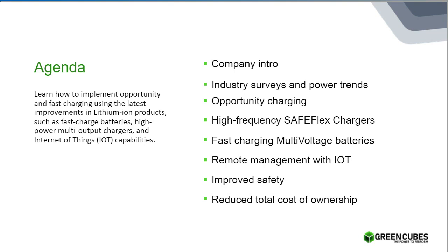So after a brief introduction to our company, I'm going to discuss some market research on the industry, and then I'll discuss charger technology, and then finally we'll go through some specific battery side improvements that are now available from our technology roadmap.